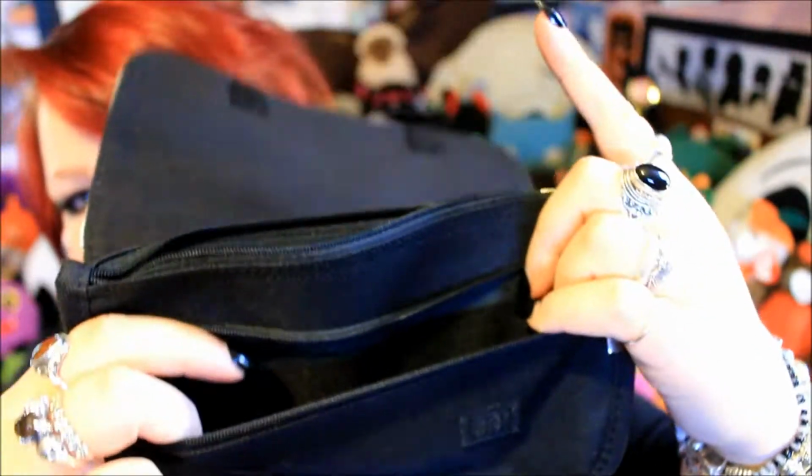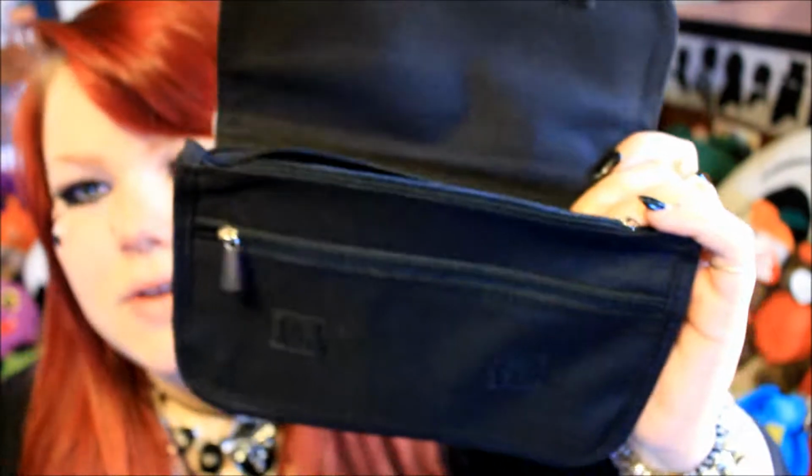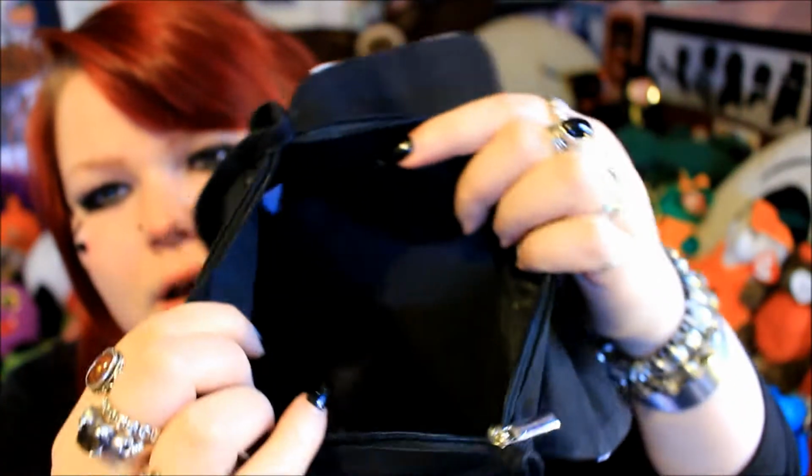So there's a little secret compartment here, so you can keep whatever you feel necessary in that section. And then the main section itself is at the top, again with another zip. I love things which have zips just because you know all your stuff isn't going to fall out. I've had purses before which have a fold down bit like that and then no zip at the top and the stuff still somehow falls out the side. But as you can see, it's quite a nice size in there.